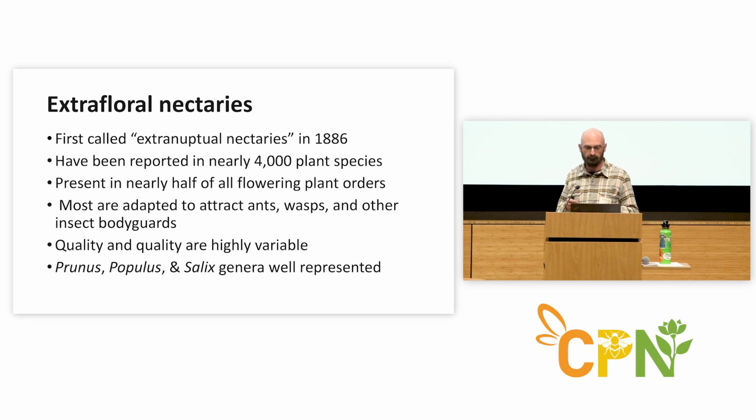There's multiple instances in the taxonomical framework where this has developed as a beneficial trait for plants. And especially in the first instance that this was identified, extrafloral nectaries are most commonly associated with ants, wasps, and other kind of bodyguard insects that can protect the plant from herbivory. One of the best known and described examples is acacia trees, with really aggressive ants that attack an animal that might be trying to eat the leaves or browsing on the twigs of that plant.